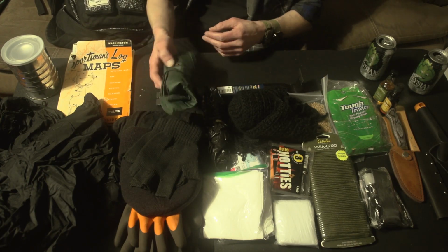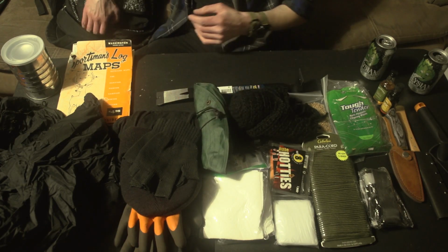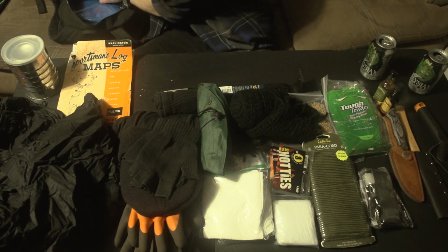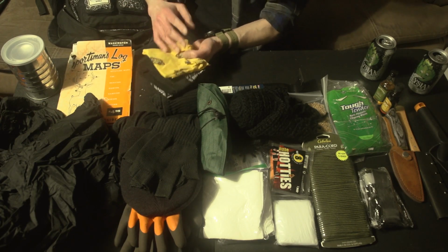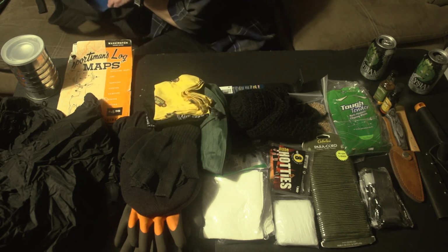I have a hat, basically kind of a simple roll-up hat there. Extra pair of socks. Couple more bandanas there. Let's see.